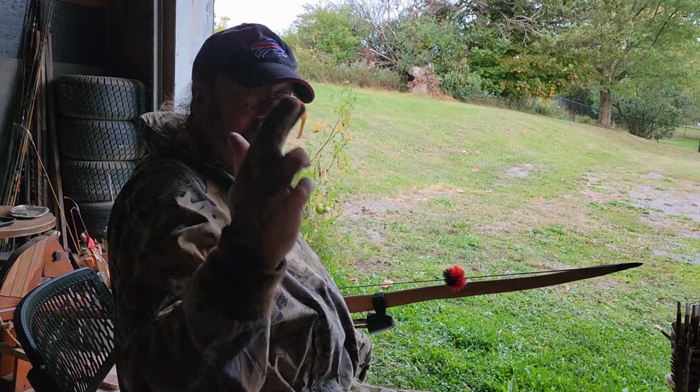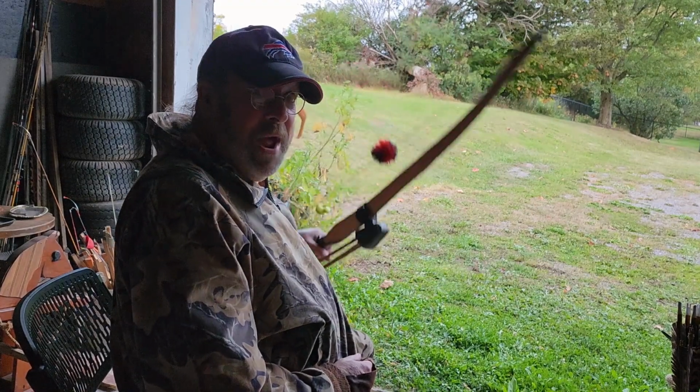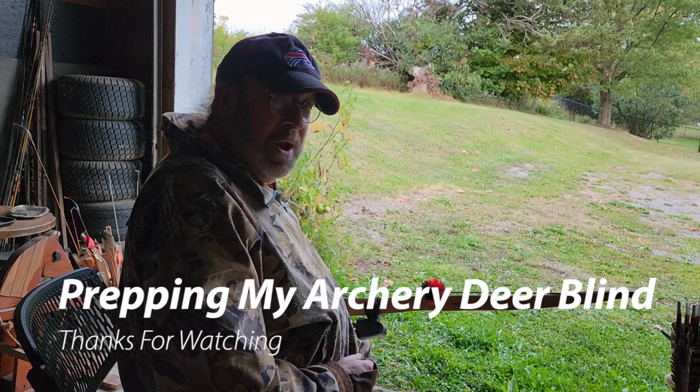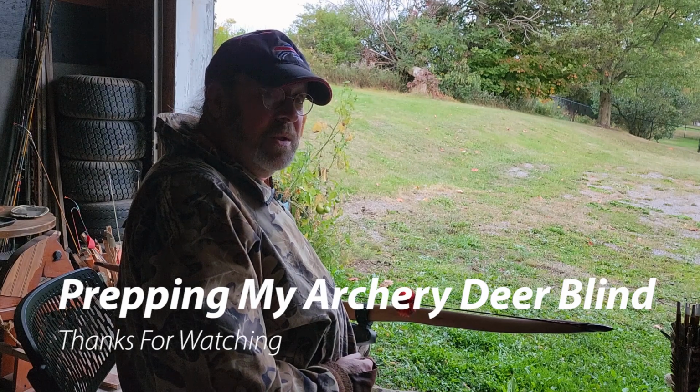Hopefully, with my fingers crossed, a little bit of luck and a little bit of practice, I'll get a deer with my stone-pointed arrows and my self-bow this year. I'm gonna try.